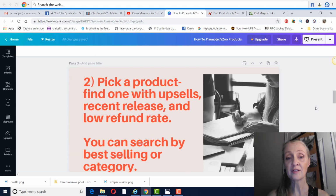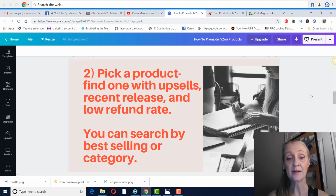So the second thing is you want to pick a product. So we're going to go over how to do that. And I recommend picking one that has upsells, recently released, because the information is not going to be outdated, and then a low refund rate so people don't refund on it.